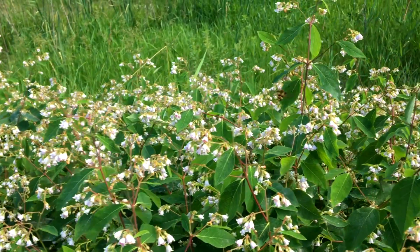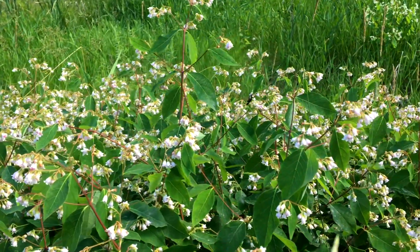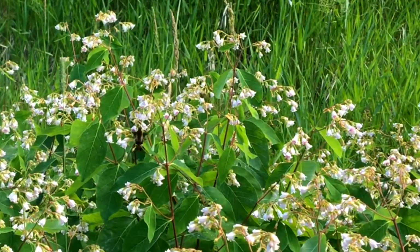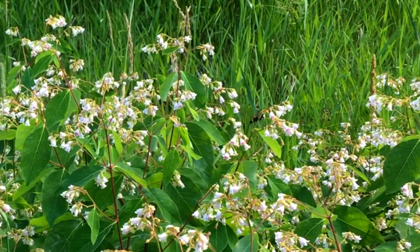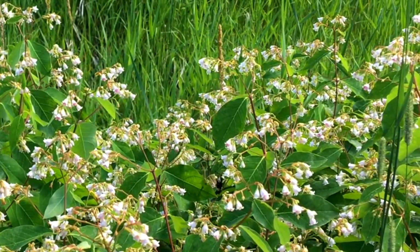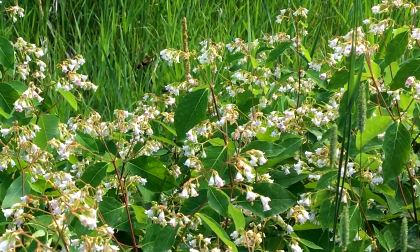We do actually have 3 species of hummingbird clearwing moth in the Sax-Zim bog. This one, snowberry clearwing, as well as graceful clearwing and hummingbird clearwing. Graceful clearwing is pretty rare.